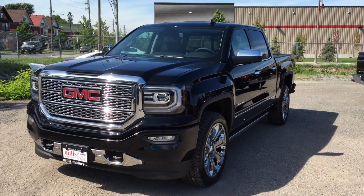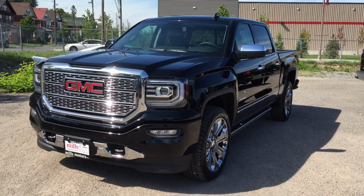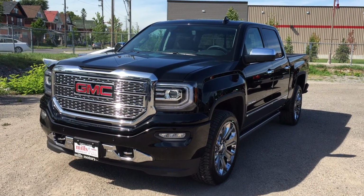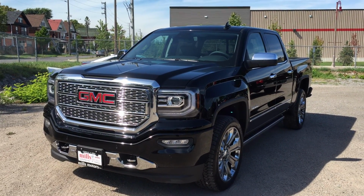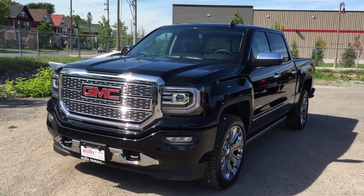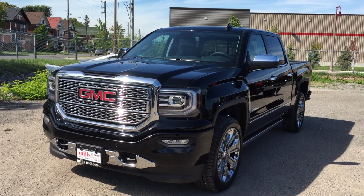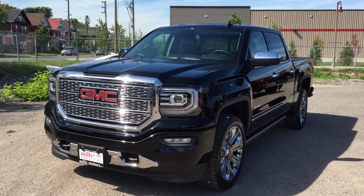Welcome to another beautiful day here at Mills Motors, located at 240 Bond Street East in Oshawa. Today we're looking at the gorgeous 2016 Sierra Denali 1500 four-wheel drive crew cab, shown here in the very nice onyx black. Under the hood, it's rocking the Ecotec 3 5.3 liter direct injected V8 engine with the 8-speed automatic transmission.